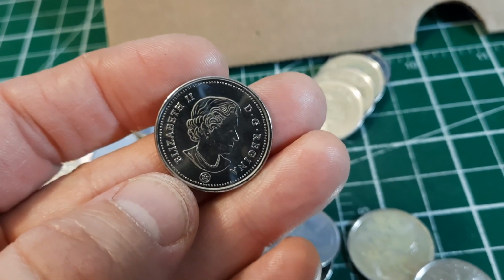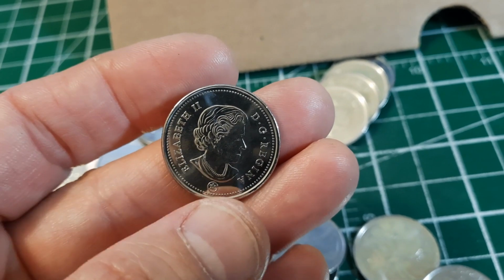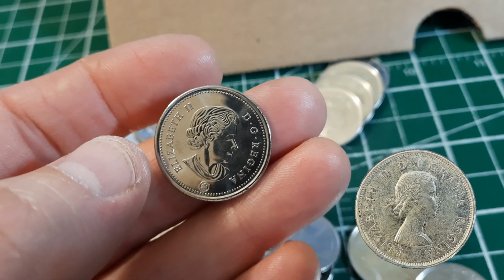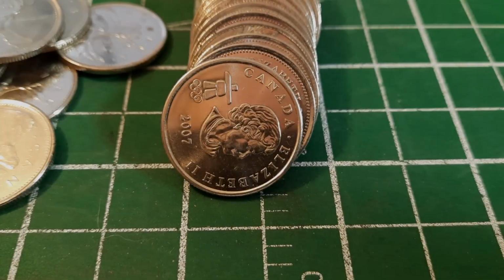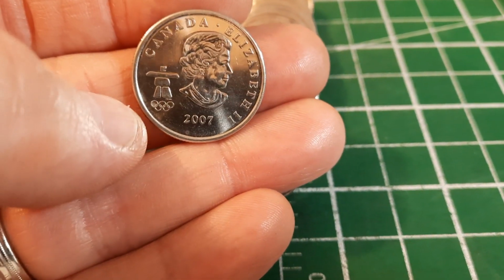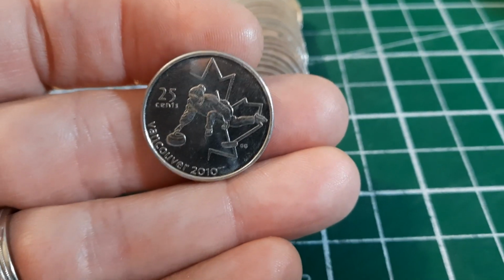And Charles will be facing left as opposed to right, because that is the tradition of rotating which way the monarch is facing. So King George VI faced left. So that's going to be interesting to see whenever we do see it. Roll 15, looks like we're going to get another beautiful Olympic. This one from 2007. And there's the Vancouver 2010 logo on the left. And this one is curling.